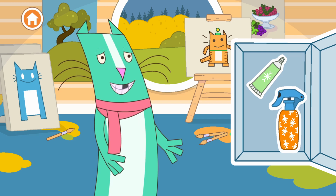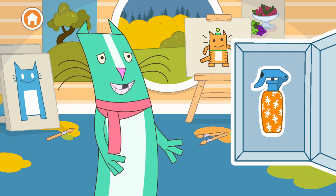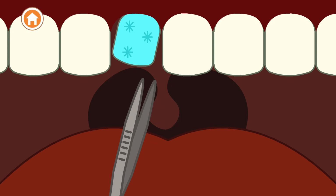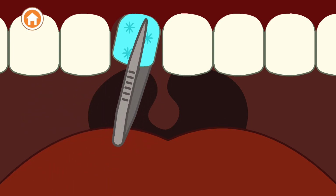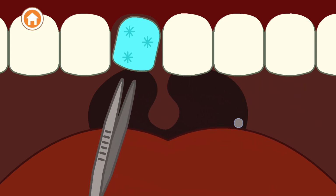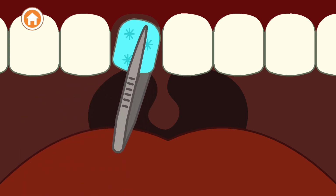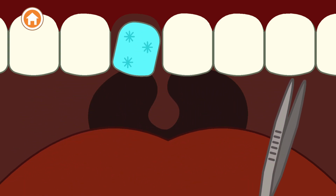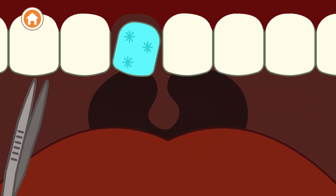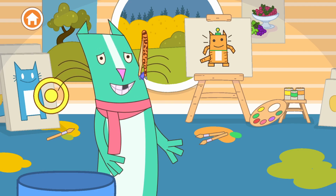First, let's anesthetize the tooth. Now let's treat the tooth. Very good. Let's continue. This is a good tooth. Very good. Let's continue. This is a good tooth. Throw the tooth away in the trash can.